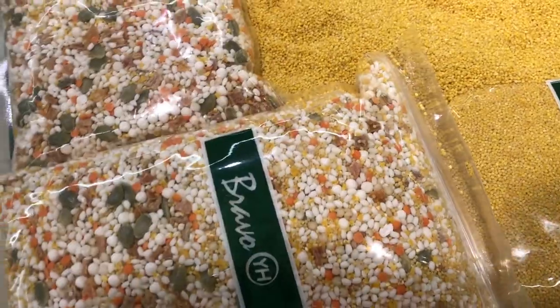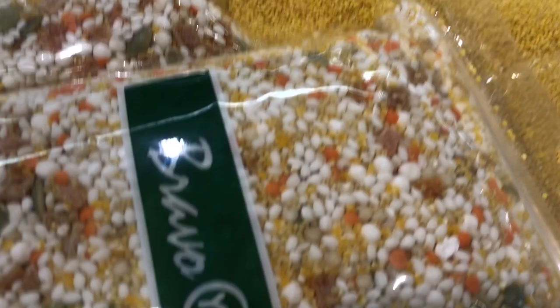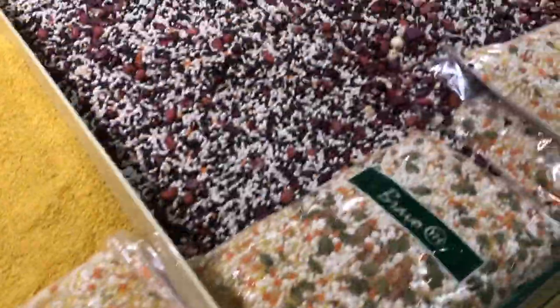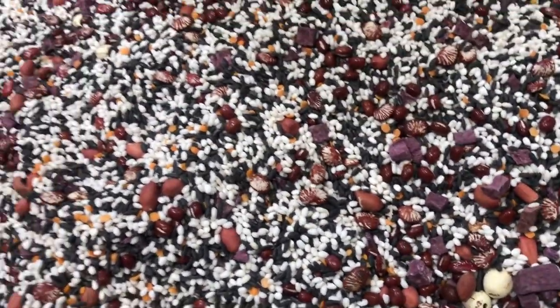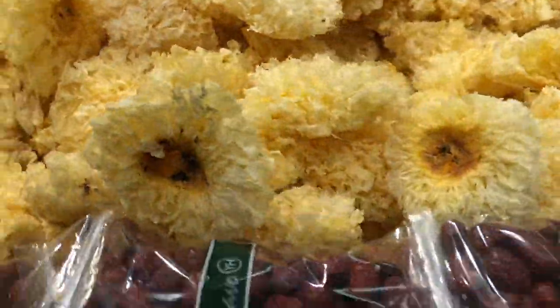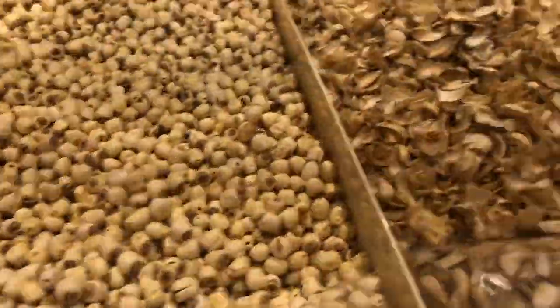They also have different types of grains. This is a mixture of a lot of grains. I can see this particular one, I think this is corn, I don't know, but they mix a lot of things. This one I can see beans, rice, I don't know what the purple thing is. They use it for porridge in the morning. Then this is date or jujube, the jujube family. Then this, I really don't know what it is.